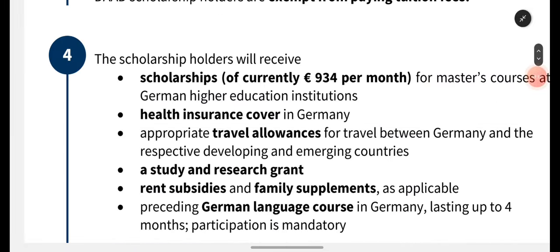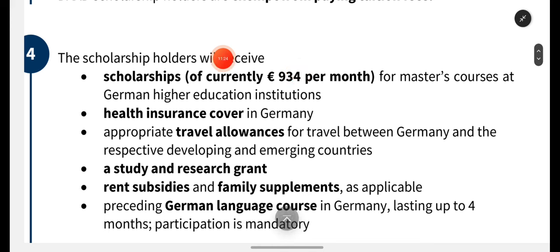Remember, if you are selected or given the opportunity or the privilege, you are going to be getting a scholarship of currently 934 euros per month for master courses at the institutions that we've looked at. Then the health insurance will also be covered in Germany. Appropriate travel allowance for travel between Germany and the respective developing country where you are coming from will also be provided. A study and research grant will be given to you, and your rent subsidy will also be provided. And family supplements, as applicable in your case or in other cases, will also be handled.